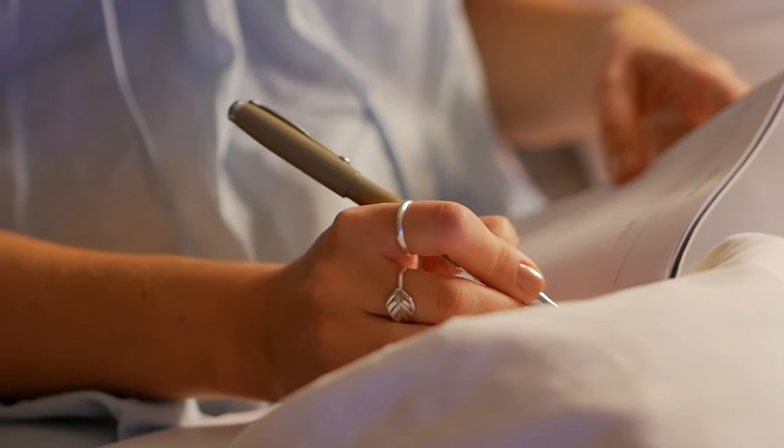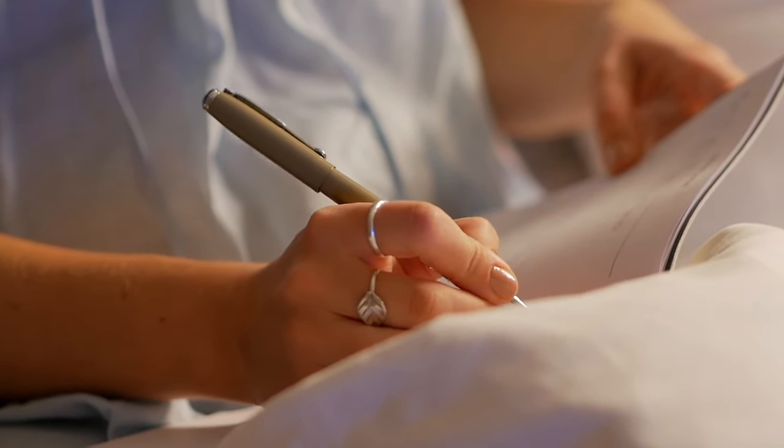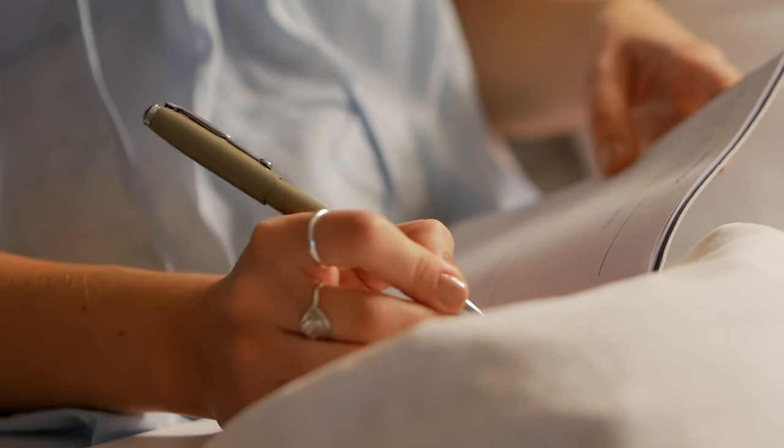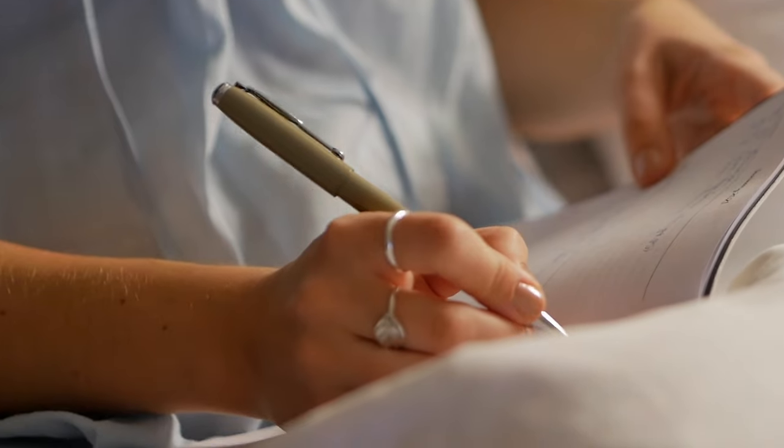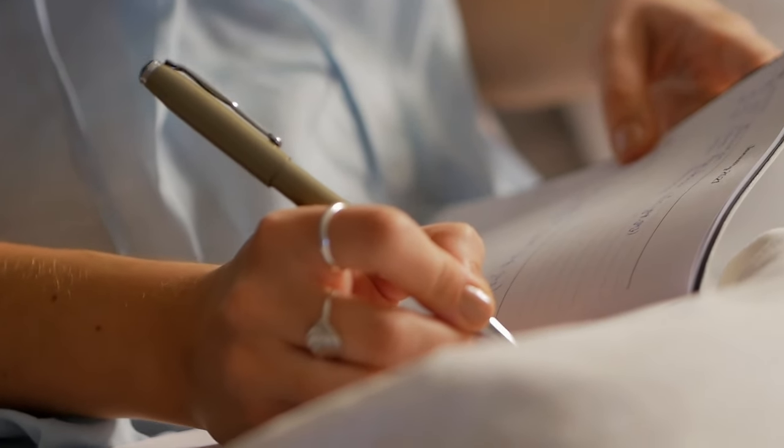So whether you're writing about your day, reflecting on personal growth, or exploring imaginative scenarios, having a variety of prompts at your disposal ensures you'll never run out of ideas.